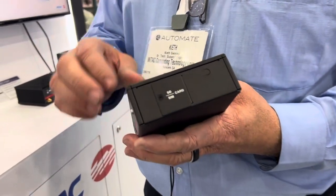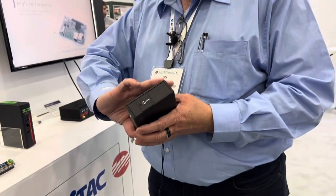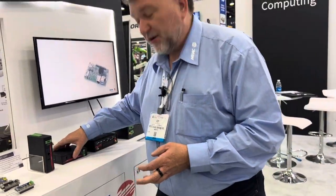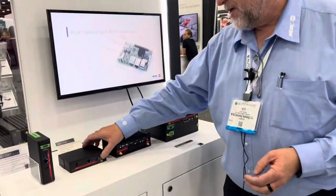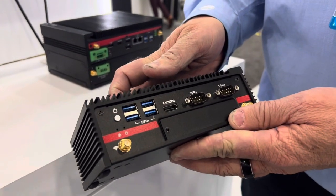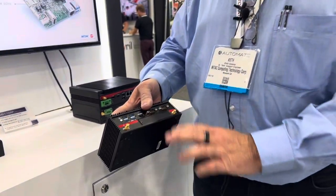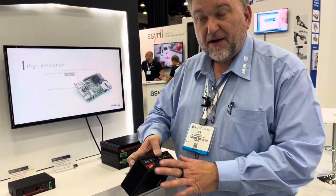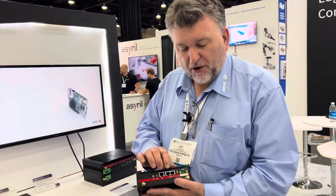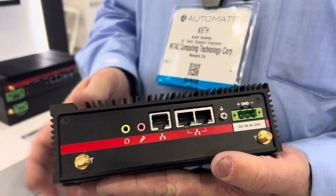It'll mount onto a DIN rail, and you won't be losing your SD card or your SIM card anytime soon. Not enough power, that's no problem. We also have the Intel platform x86. This is an MB1. The MB1 by Mitac touts various USB ports, HDMI, RS-232, 485, a lot of input-output. We also have 2 power over Ethernet ports on the back, as well as a network port.